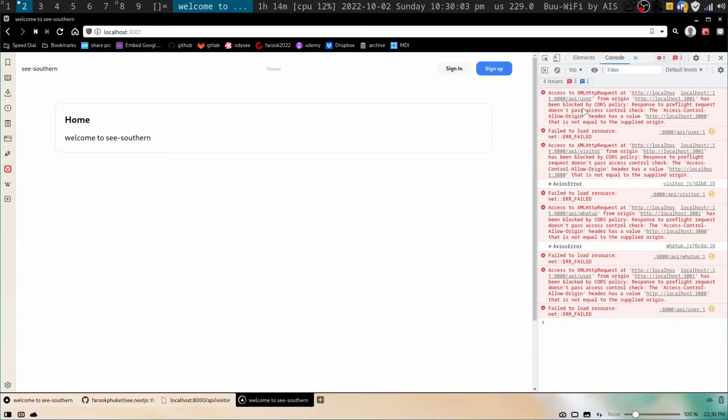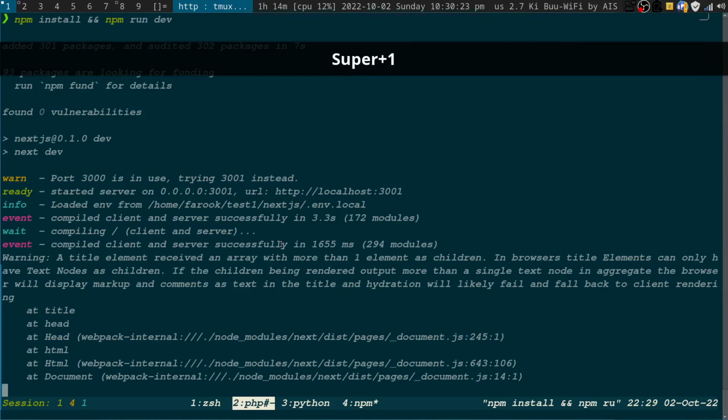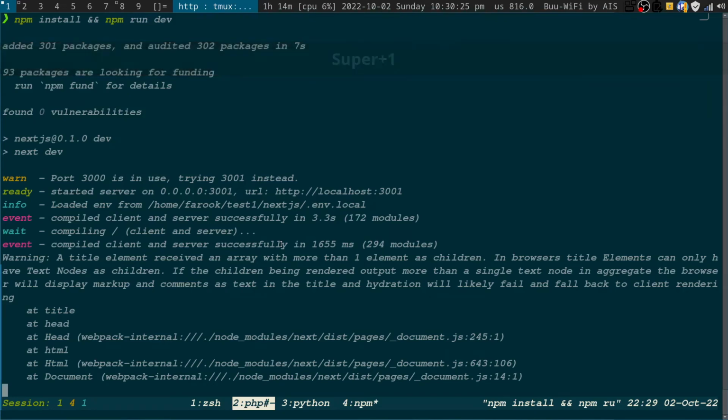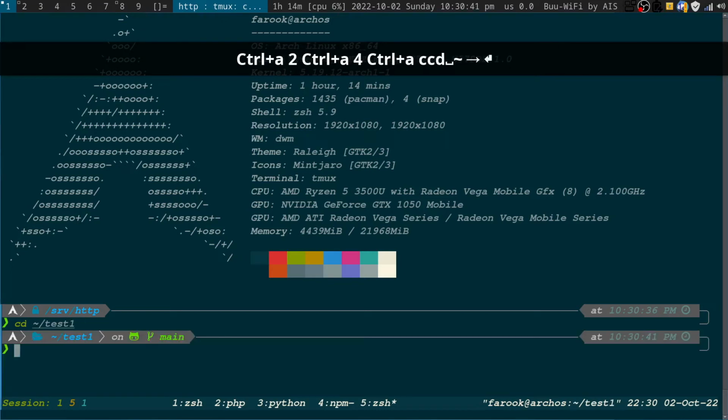It says access to XMLHttpRequest at port 8000 API has been blocked by CORS. So what you're going to do to get out of this problem is go back to your code editor. Oh, actually I'm not in there.